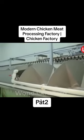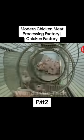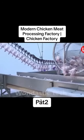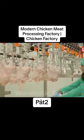Since microorganisms cannot survive in extremely hot water, these chickens are immersed in extremely hot water. The chickens are then thoroughly dried by a heating mechanism. Which is then again hung on the hook of the master eviscerator. Here, the entire process is automated.